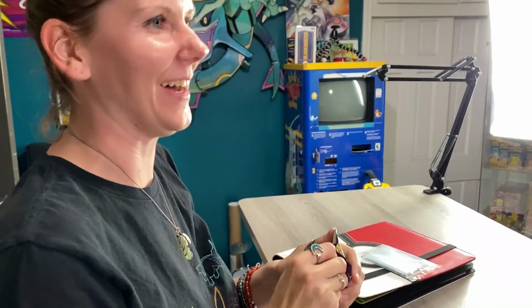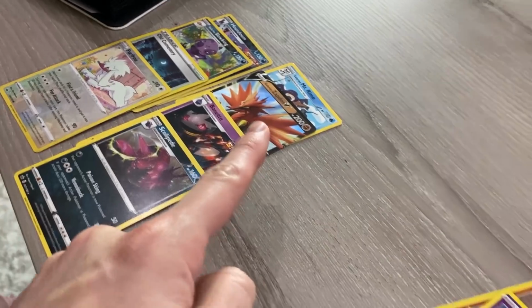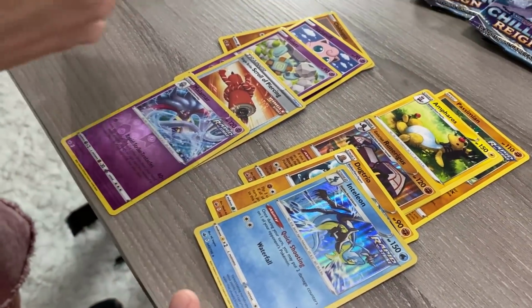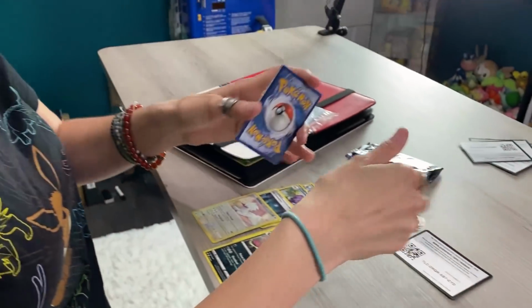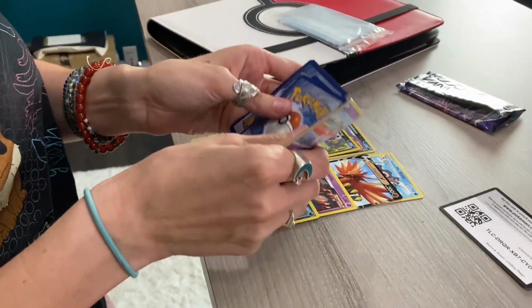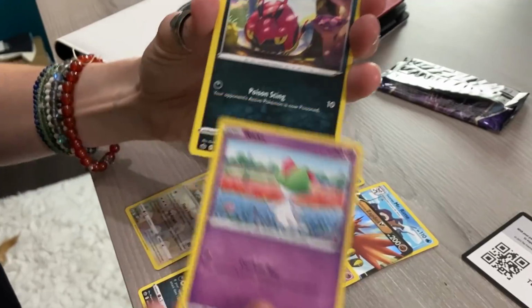If it actually has something good, I'm going to be a little worried inside of it. I'm really hoping it does. Don't forget, you did pull that Galarian Zapdos V. Here are all of my pulls. Oh, I'm nervous. All right, there's the code card right there. You made a mistake? I don't know. I kind of feel like I did, but at the same time, I'm feeling good about it. So, all right, let's see what we got here.